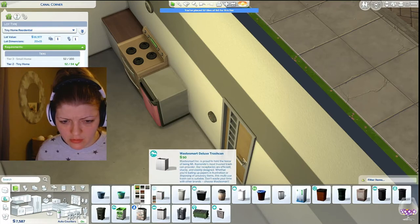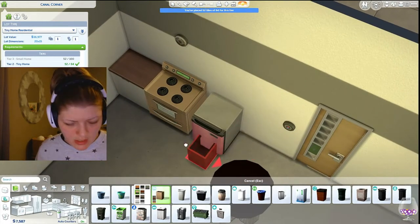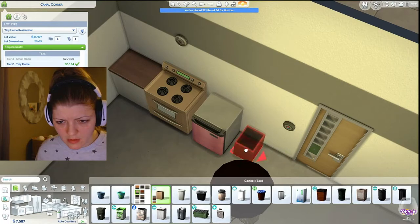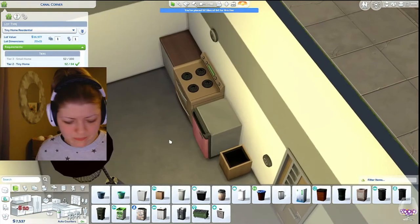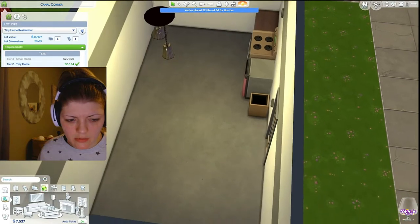So cute. Get this little cutesy trash barrel because it's so cute. That's why how I grade things is how cute they are. Not really, but that's okay.